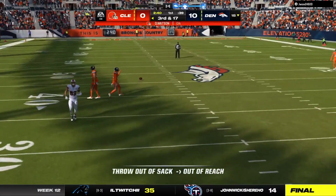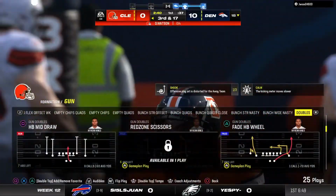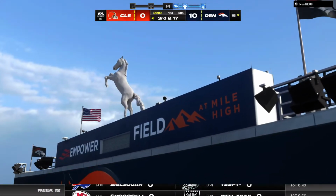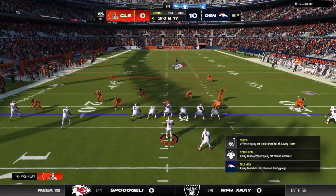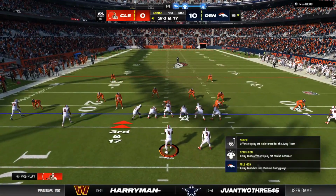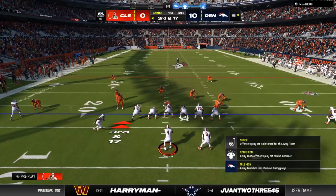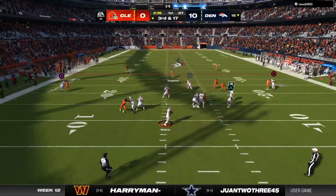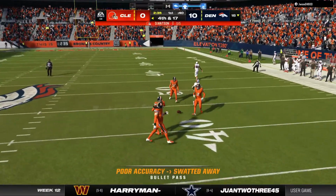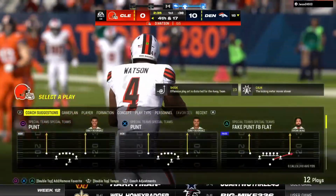Oh, that'll be incomplete. Well, he took a shot as he let that go. And it's going to bring up a third down. And he's missed now his first 4 passing attempts. The rhythm is just not there to begin this ball game. Third and long. It's Watson. And the throw there is going to be incomplete.